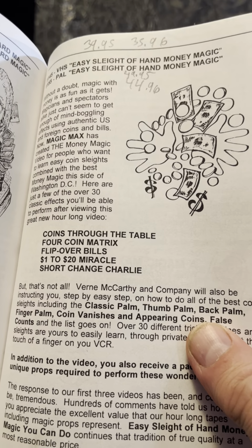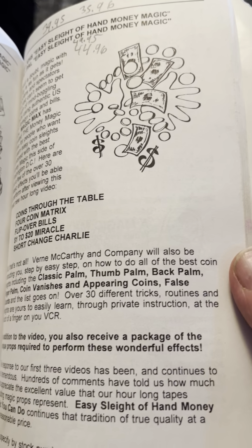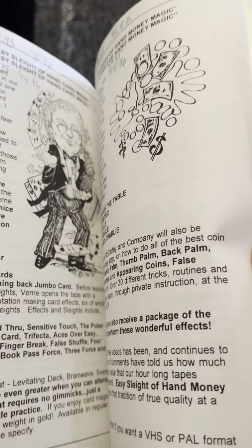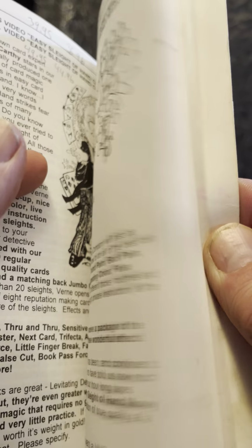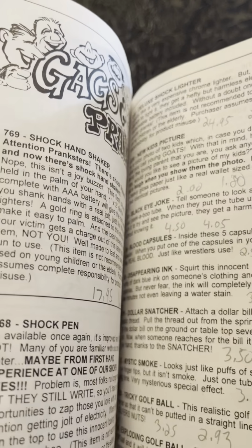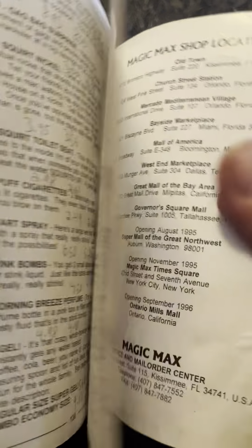And the sleight of hand money magic, I have not put anything on YouTube with this yet. But there's a couple tricks on there I want to learn. Yeah, and the rest of this was gags and pranks and stuff like that, and other stuff.